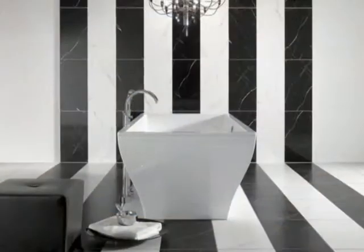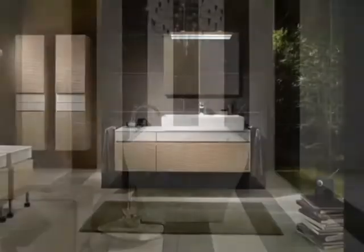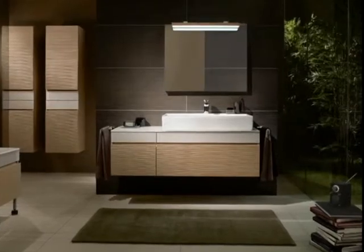And I'm seeing a lot of different trends in terms of digital fabrication. I'm seeing use of different types of materials. And I think that's really exciting. The trends really are moving towards more integration.